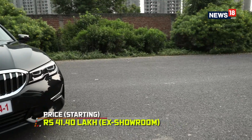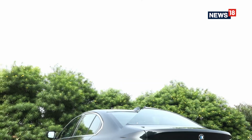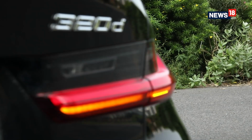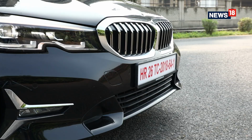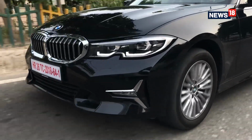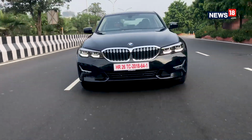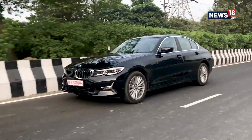Speaking of prices, the BMW 3 Series starts at Rs 41.40 lakh, while the model we drove starts at Rs 46.90 lakh. The top spec 330i M Sport is priced at Rs 47.90 lakh. When compared to the rivals, the 3 Series is competitively priced and you get driving fun like none other. If you are a buyer purely looking for looks or gadgets, there are other options to have a look at.